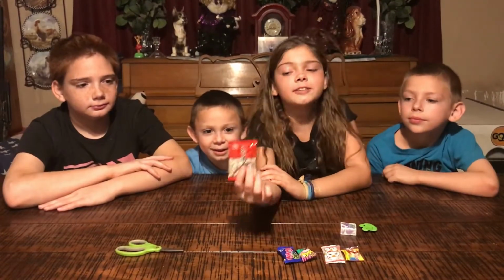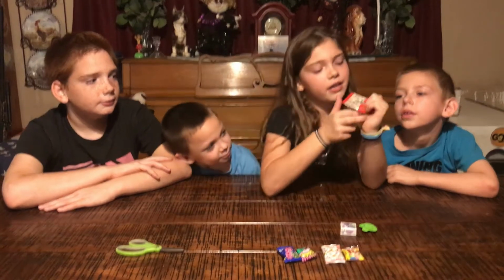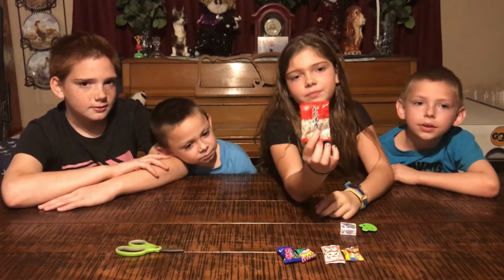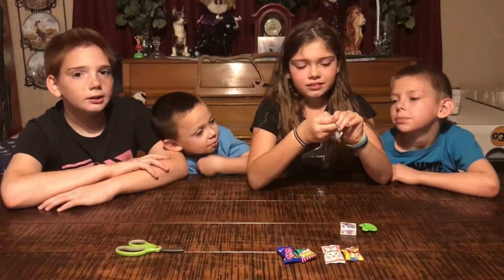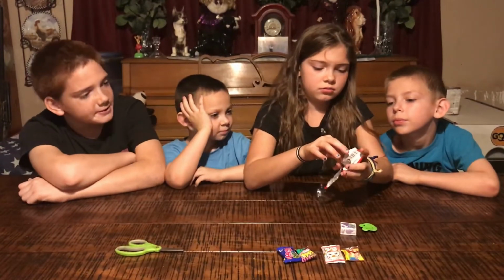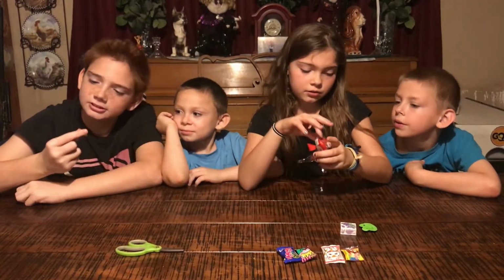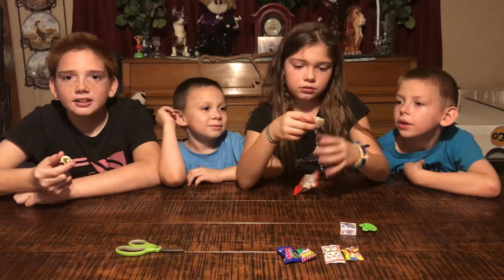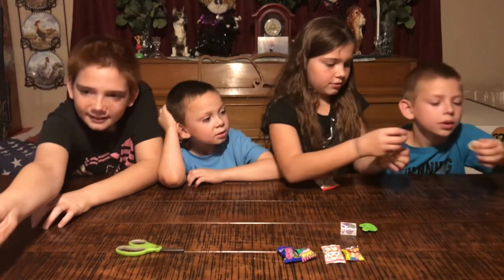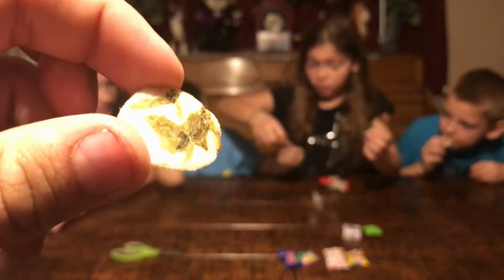I choose this one. I don't see any English words on it, and it looks like sushi. It's sushi. It looks like dried sushi. It's 3 pieces. I want a whole piece. No, here.